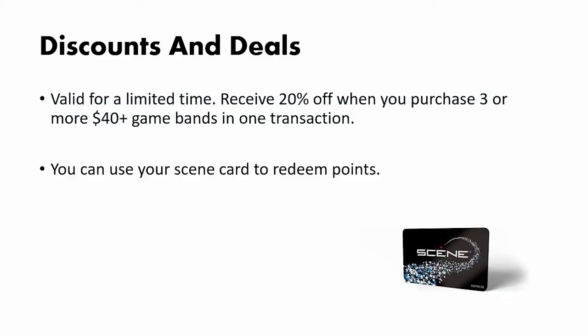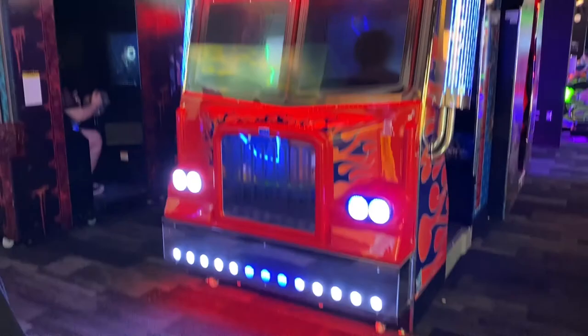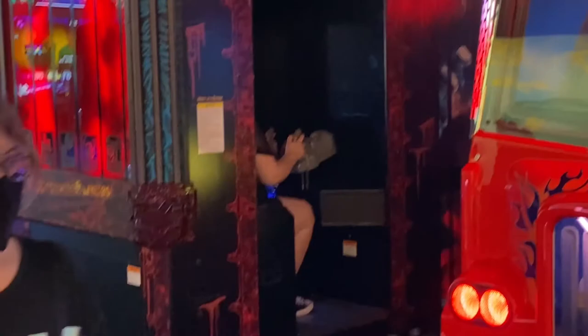Yeah. Okay. The biggest drawback of today was waiting in line for the prizes, because there's only a certain amount of people allowed in that room at a time, and everyone takes a long time deciding what they want to get. So that was the negative part of today's experience. Everything else was 5 stars.